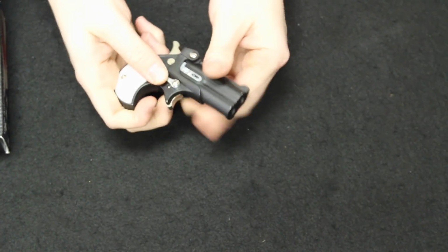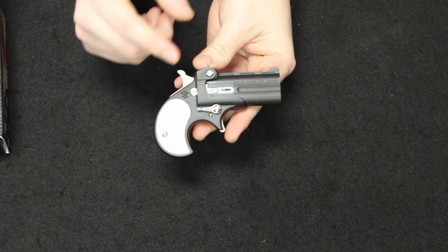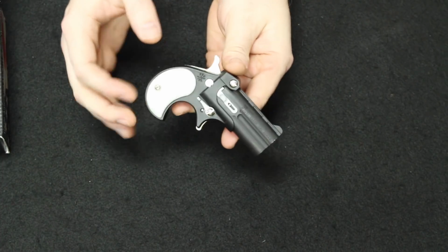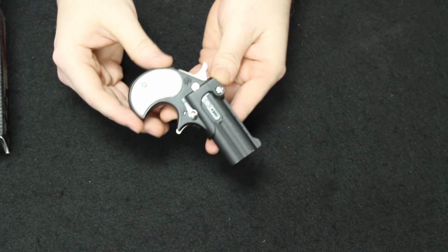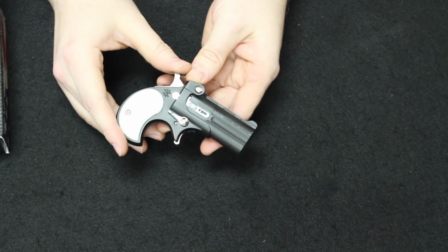So although this is used now, we actually did purchase this brand new from our distributor, and it was marketed as a 22 long rifle, but came in with a 22 Magnum barrel. We didn't think it would really cause too much of an issue since you can get cylinder conversions for 22 LR, 22 Magnum revolvers and stuff like that. Sold it to a good customer of ours who took it out to the range, and he had about a 50% failure rate with it.